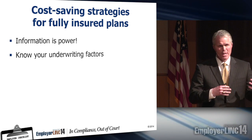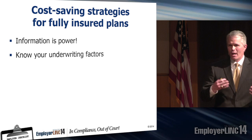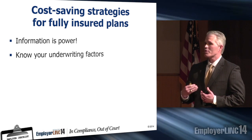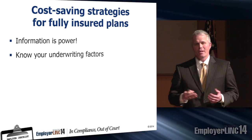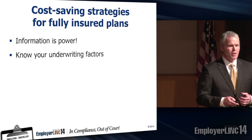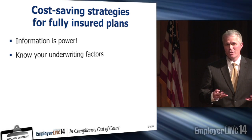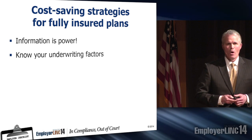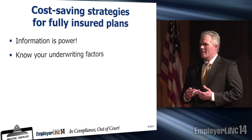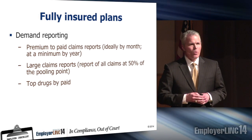From a self-funded arrangement, you have more avenues to go down to control and contain those costs. Fully insured, you've purchased a policy from an insurance carrier, and they're going to tell you what they can and can't do, what they're willing to do in a sense. What do they have within their particular plan? So how do you fight back in a situation when in a lot of ways your hands are tied? Knowing the information that you can get can at least help you in making the decisions that need to be made. Demand the reporting.